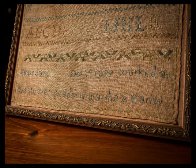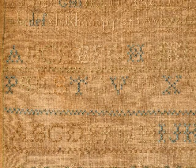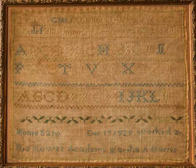The silk threads are pale shades of green, blue, pink, and beige, reflecting the exposure to light. Yet the threads on the back of the sampler, which are protected from the light, are bright blue, peach, brown, and 2 shades of green, indicating its original cheerful presentation.